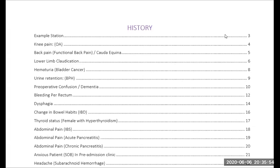Okay, so my name is Mo. I'm a trauma fellow working here in the UK. Today we're going to talk about history, which is one of the really easy stations, in my opinion, along with the communication stations, because it's something that you do every day, really. If you're a doctor and you're asked to see a patient, you go there and you take history from the patient, and it's something that we practice every day.